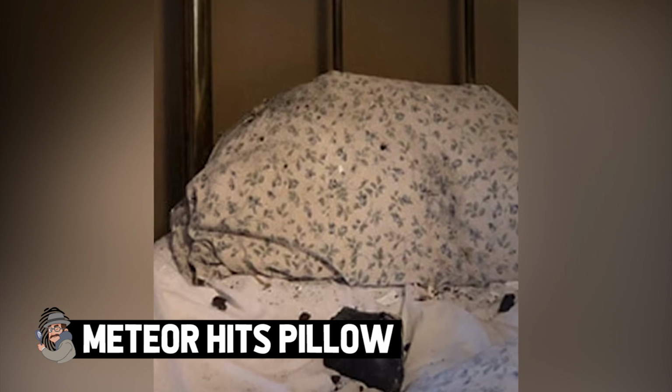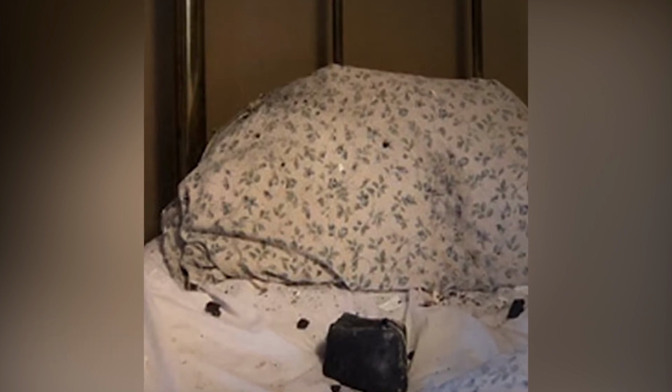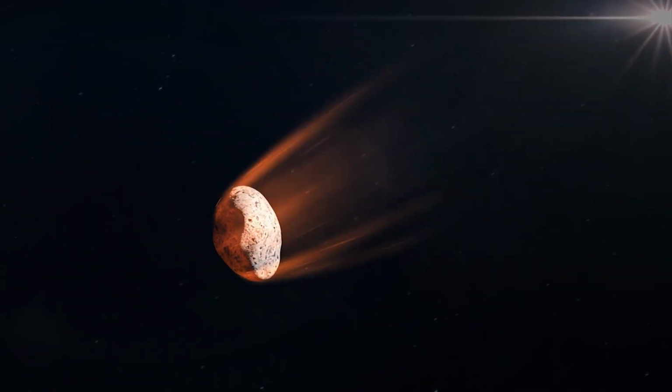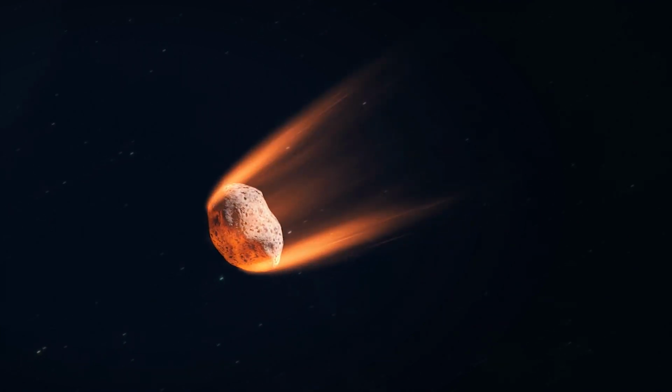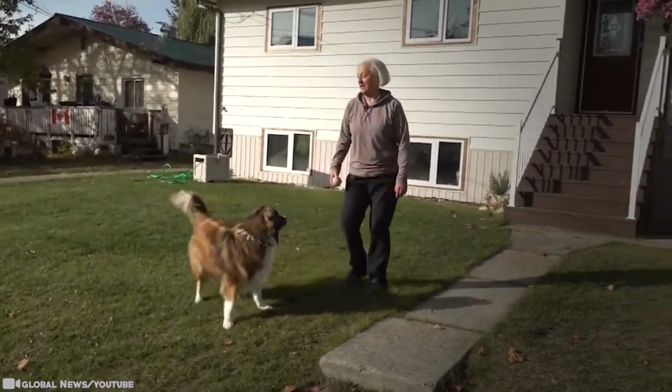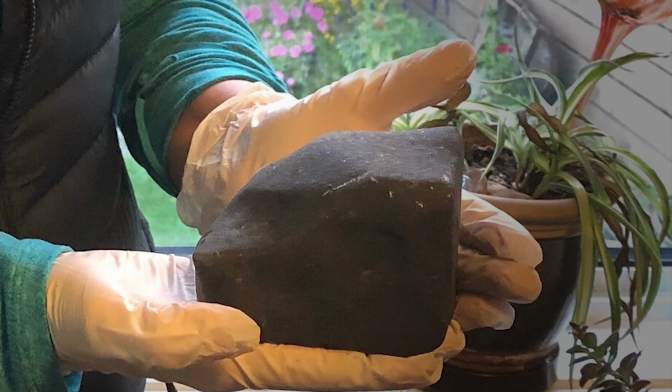Meteor hits pillow. It is times like these that humans should be reminded how fragile and precious life is. At any moment, anything could happen and snuff out the flame of life without warning, without consequence. That's just the way the world works in nature. Unconvinced, this woman came just inches away from death, all the while she slept peacefully in her bed.